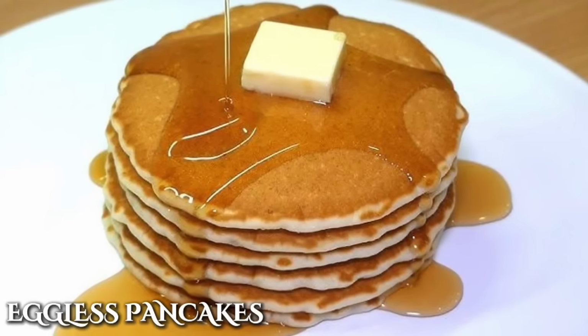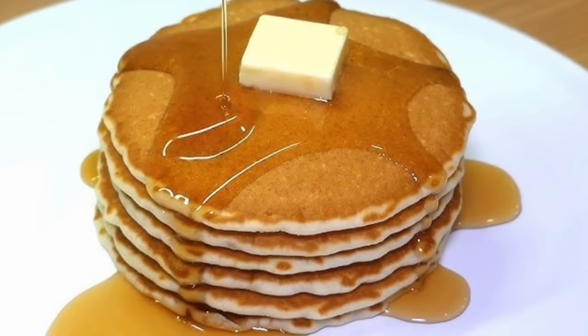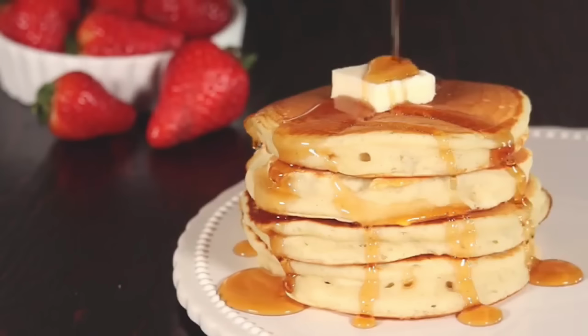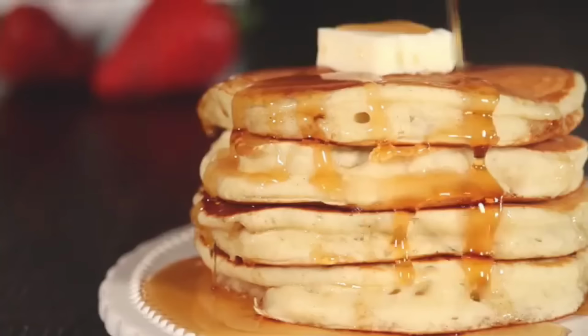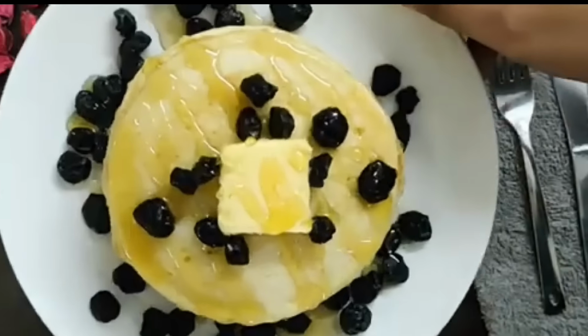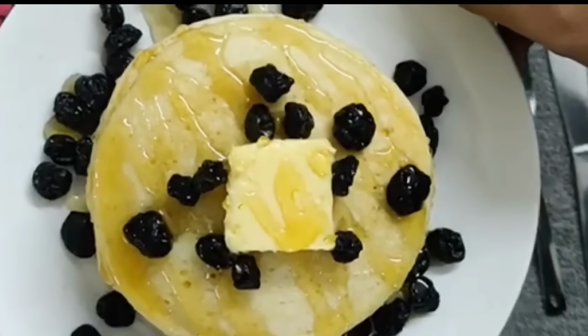This recipe really made a name for itself during the mid-1930s to 40s when people were facing a dire shortage of eggs. Still, if you did not have even some potatoes on hand but still wanted a pancake to cheer your kids up, you would go for eggless pancakes.